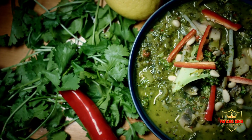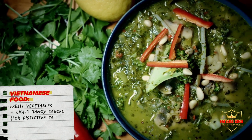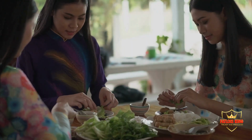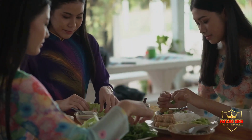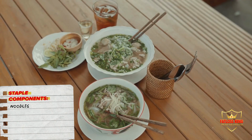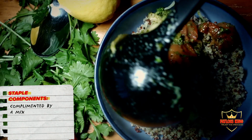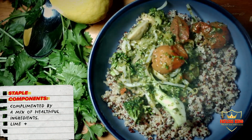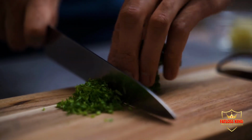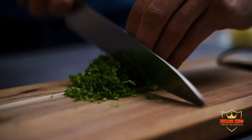Vietnamese cuisine is low in oil, relying on an assortment of fresh vegetables and a variety of light, tangy sauces for its distinctive taste. The cuisine emphasizes balance and freshness, minimizing oil use. Its light quality contrasts pleasantly with heavier, oilier cuisines. Staple components are noodles and rice, the backbone of most meals. These basics are complemented by a mix of healthful ingredients like lime, anise, a variety of Asian vegetables and fish. The cuisine carefully marries various flavors, aromatics, warmth, sweetness, sourness, and fishiness.